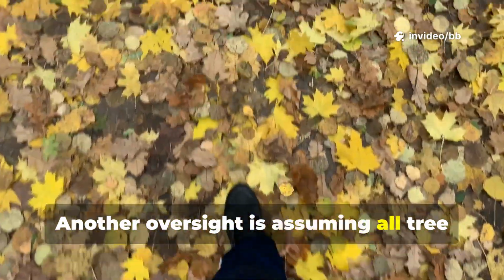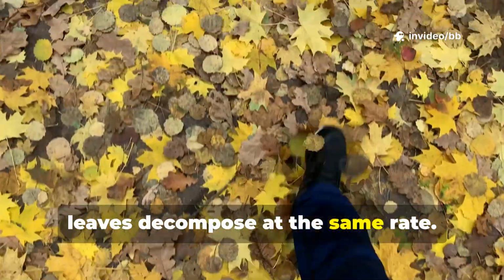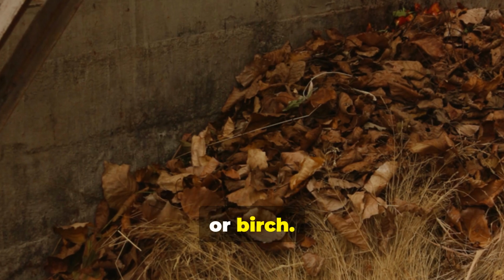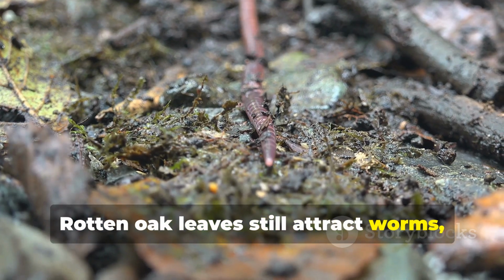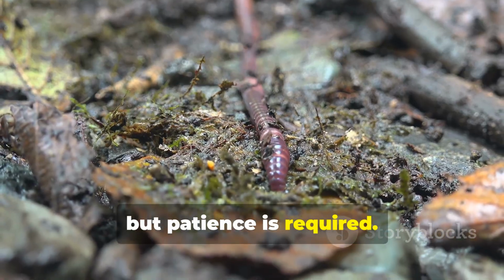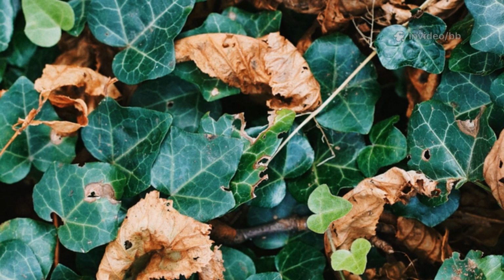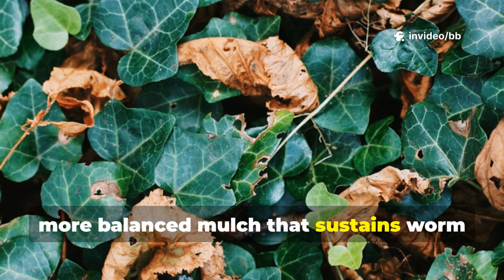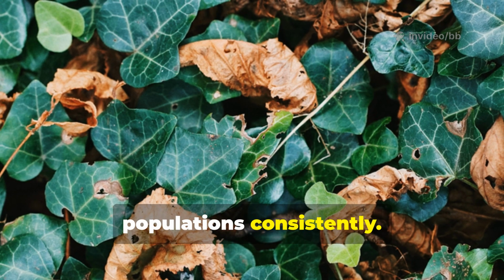Another oversight is assuming all tree leaves decompose at the same rate. Oak, for example, breaks down much more slowly than maple or birch. Rotten oak leaves still attract worms, but patience is required. Blending different leaf types ensures a more balanced mulch that sustains worm populations consistently.